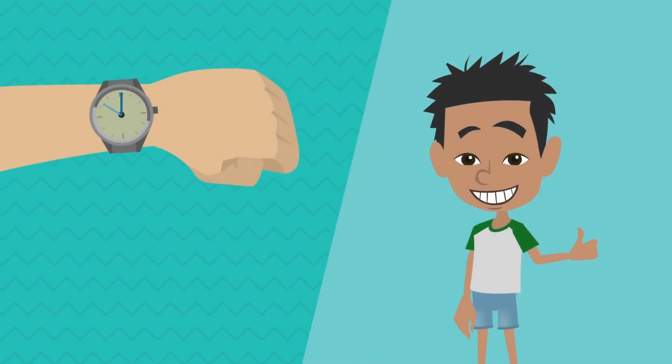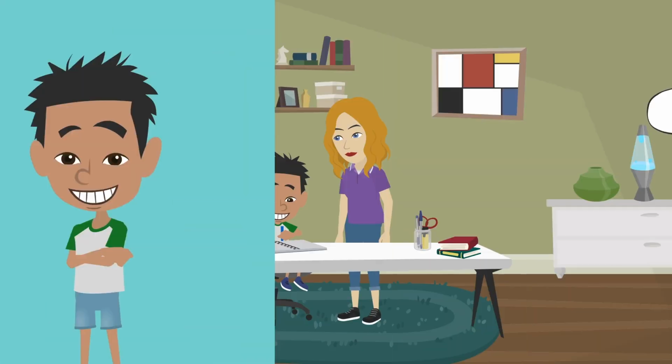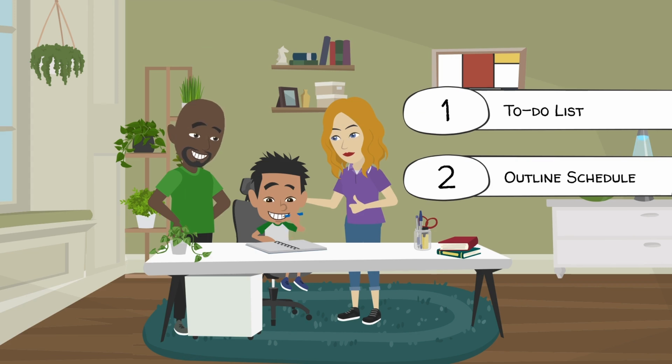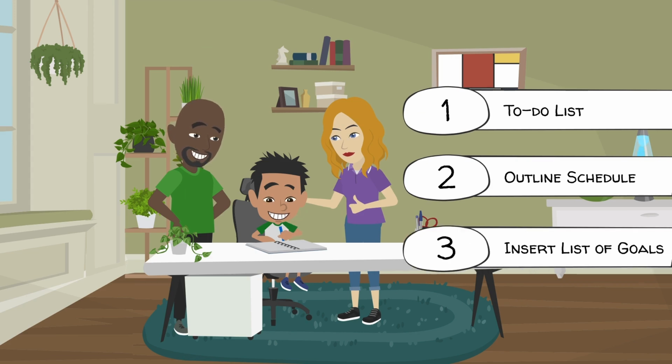Now take a few minutes and make your plan too. Write out your to-do list of goals. Outline your schedule and insert your list of goals into the available time to plan.